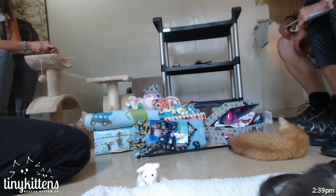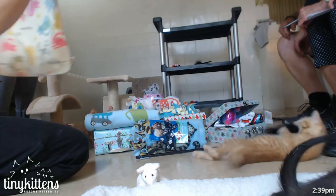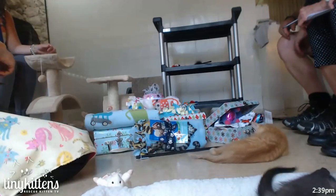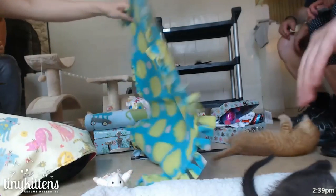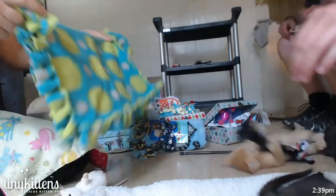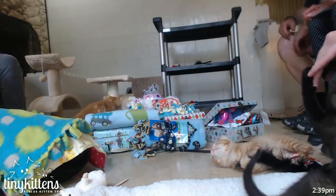Okay, and then this was more. Andrea also sent some things for you guys. You guys are spoiled. Look how nice those are. Those are beautiful. Those are like more rag quilts. These are for here. These are bottle.